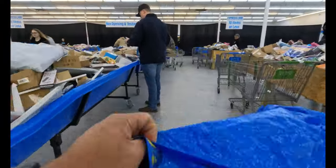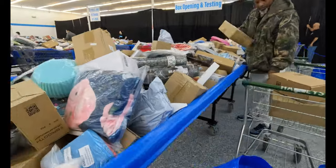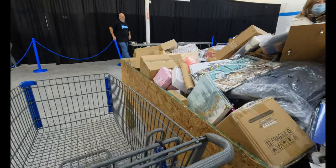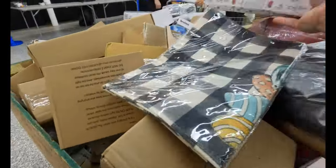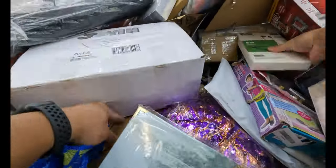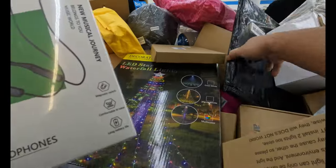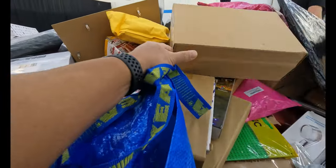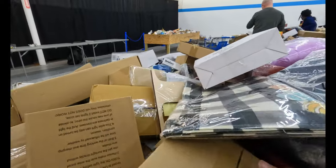So here you'll see me trying to move as fast as I can to look for goodies that are only worth $6 per item. So anything that you're seeing right now that I'm going through as fast as I can, to see what I could find, if you find an AirPod, for example, that'll be worth $6, or anything basically here that you're seeing that I'm looking at is $6.